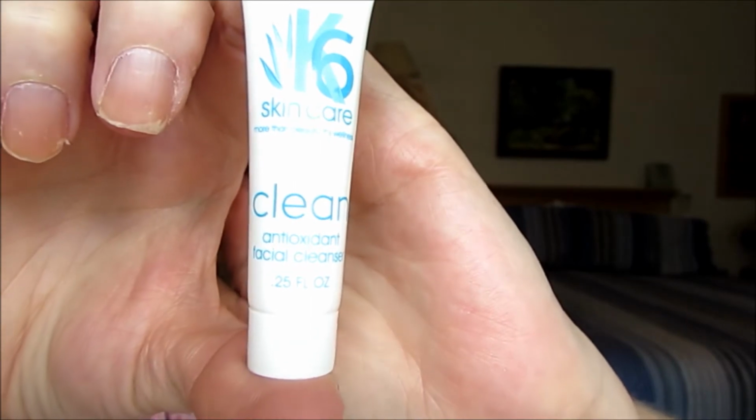I'll start off first with the face wash that I used. Now this is a first impression. This is vegan stuff, by the way, and it's K6. And this tube is really full, so I did get to use it once. I think I'm going to get 2 more uses. And excuse my nails, they are getting done tonight. This came in my August Birchbox.